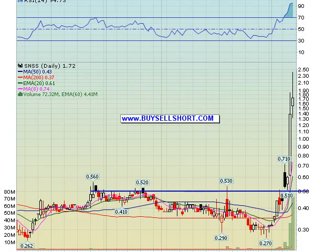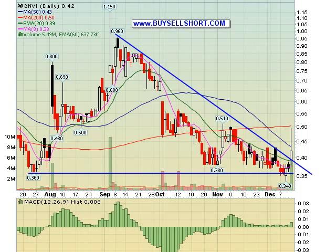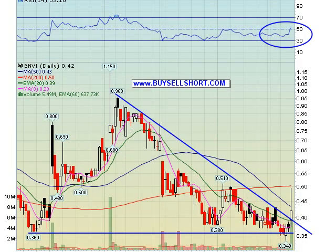Look at our other play from last week, SNSS. This is a stock that we were buying around 30 to 33 cents. It hit 240 plus on Friday. That is a 700% gain in under a week from the initial call. So these stocks are poised for a big move. I've been saying for the last couple of weeks, get ready for small cap momentum, and it looks like it has arrived. Another nice winner we had on Friday was BNVI.